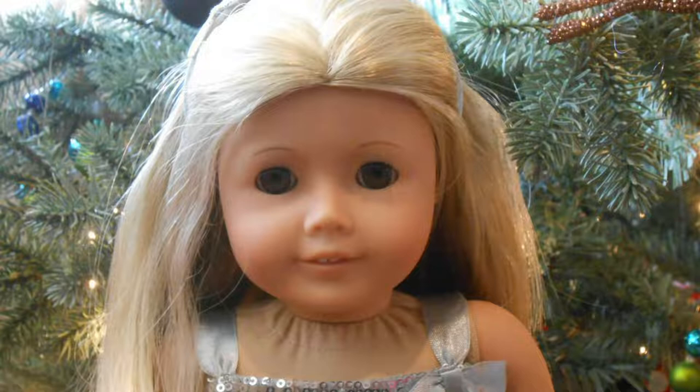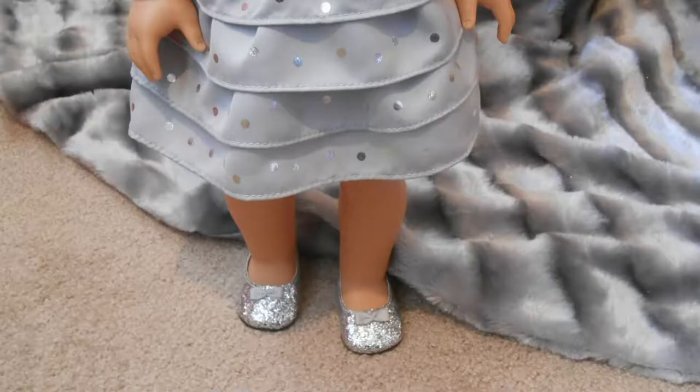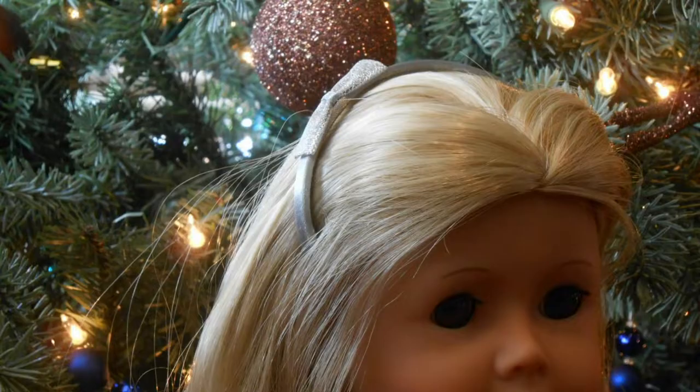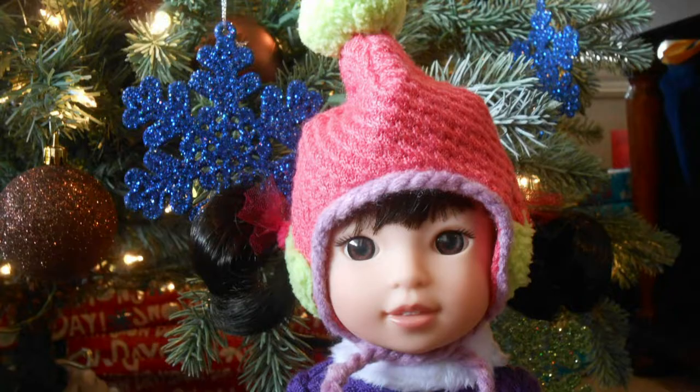Kaylee is wearing the 2014 silver dress, and I absolutely love this on her. I don't know why I didn't put it on her before. Like, this is her first year in it, and she looks amazing. I'm like, why didn't I put this on her sooner, you know? Yeah. Life problems, especially with dolls.